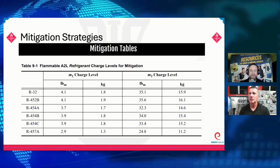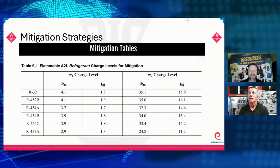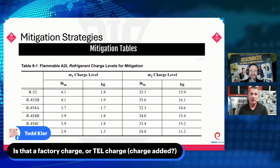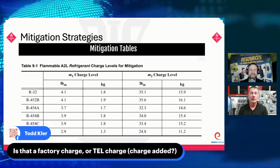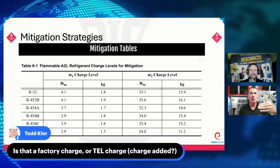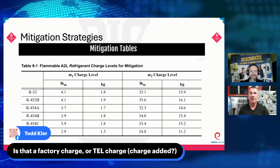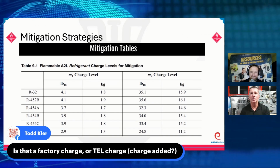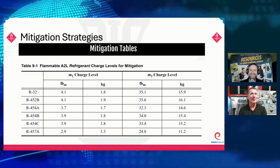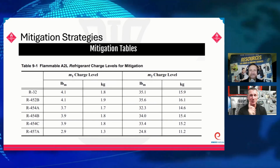So one of the questions that just came up, Todd, was, is that a factory charge or a total charge? Right? So that has been the most interesting question so far. And that will be on a total charge installation. Okay. So you will see stickers, and I got some examples of what is going to come on the equipment with the factory charge plus your additional charge. So as a technician, if we have an installation that gets above that threshold, it's going to be our responsibility to comply with mitigation. So most manufacturers have been working really hard to make sure that they don't get systems above 4 pounds of refrigerant. I will promise you that.